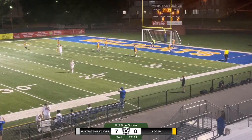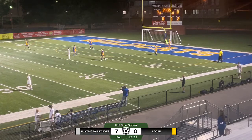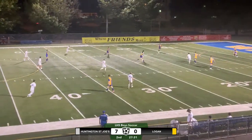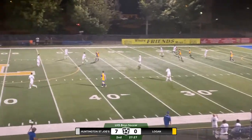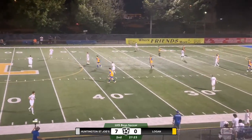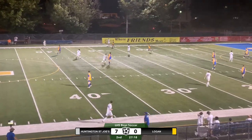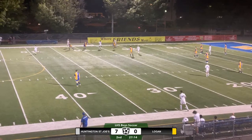I would not be surprised if I was asked to burn this film tonight, as the speed of Huntington St. Joe's has been unreal for Logan. But still happy to bring high school soccer here at Logan High School. Give these kids some exposure. They need the exposure. Good or bad, they still need the exposure.